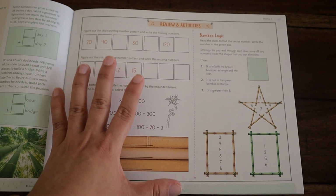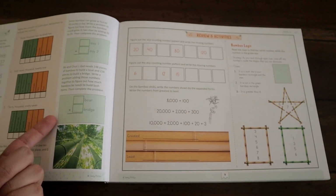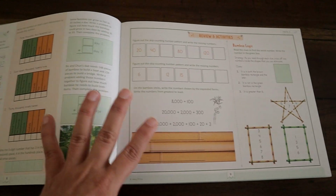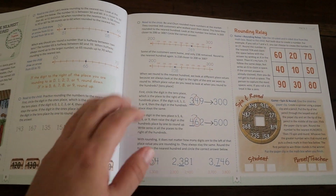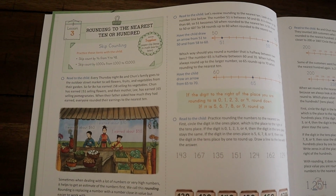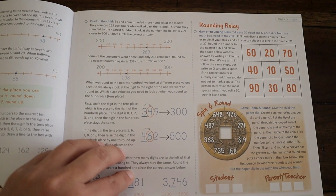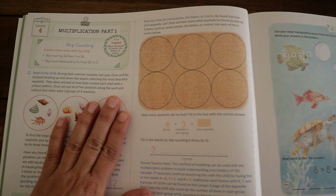And again, the review can be done either after the lesson like this or before the lesson, because it goes over concepts that were previously taught, not what was just taught. And I really appreciate that, because I can say, okay, go start on your math review, and they can do that while I'm still working with other kids and before I am ready to work with them. So they really go into multiplication, and it's a lot of wonderful things.